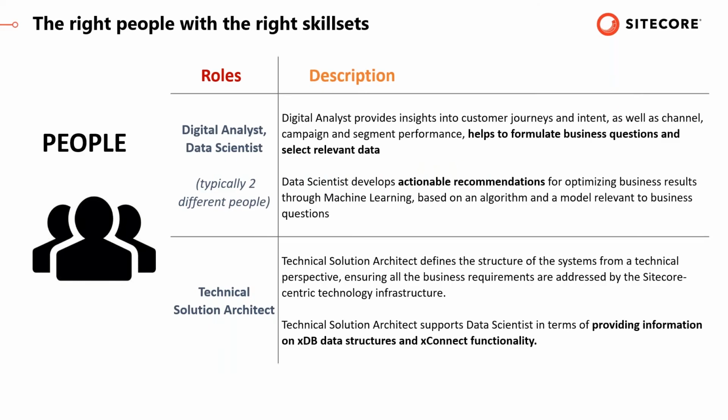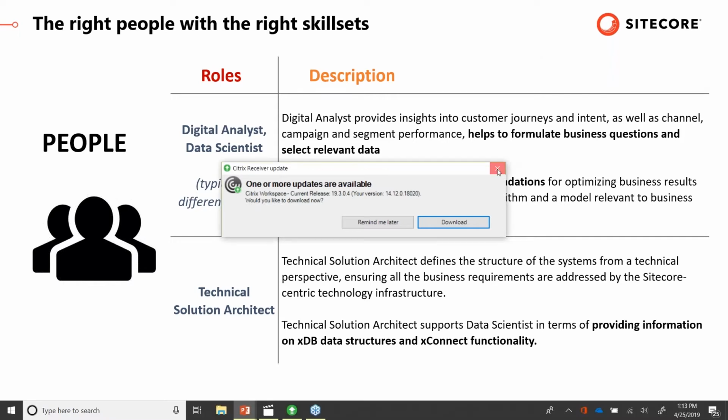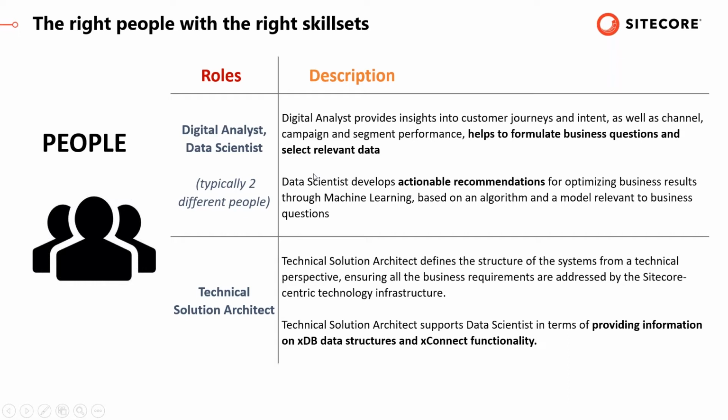As for people, there are 3 main roles in machine learning, besides all the usual suspects such as developers, project managers, product owners. These roles are digital analysts, helping the marketer formulate business questions, select relevant data; a data scientist, selecting proper algorithms, managing the model; and a technical solution architect supporting the data scientist from the technical point of view. In Sitecore, it will be to assist on tasks connected to XDB, xConnect, and all the integration.